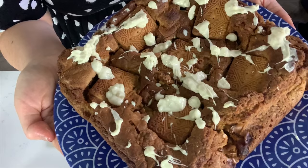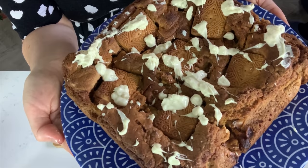Absolute mess. It doesn't look like the one that Home Bargains had on their Instagram, but I'm sure it'll taste lovely, so I'm gonna chop it up now.